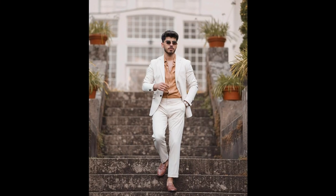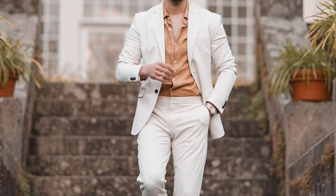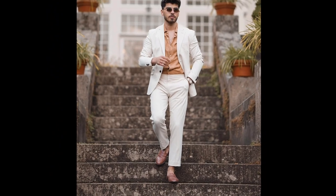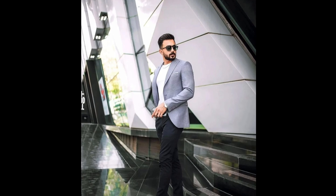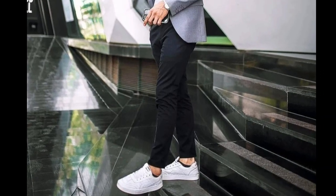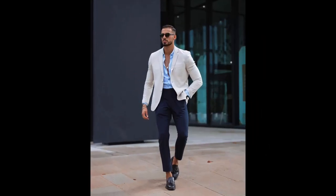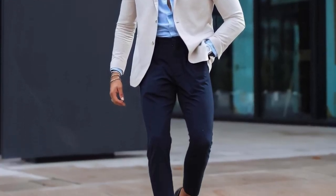For next outfit you can try light orange shirt with white suit and brown loafers. For next outfit you can try white t-shirt layered with grey blazer with black pants and white sneakers. For next outfit you can try sky blue shirt layered with cream blazer with navy blue pants and black loafers.